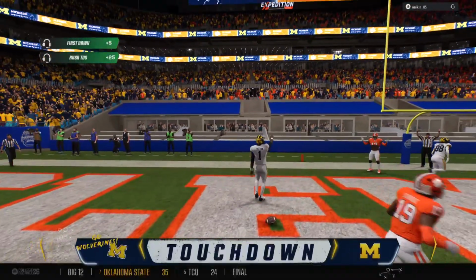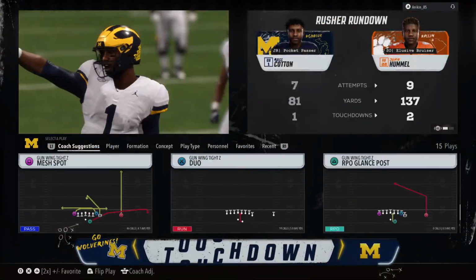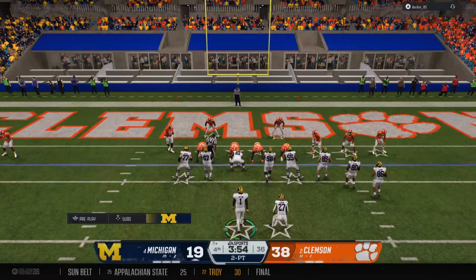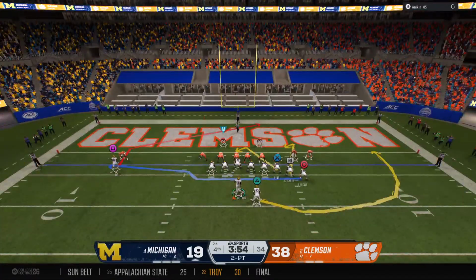Motors into the end zone. Touchdown, Wolverines. What a weapon for this offense. A quarterback who can flash the speed and finish a touchdown drive just like that.